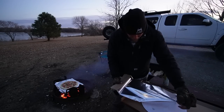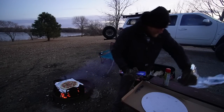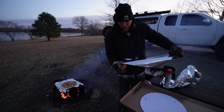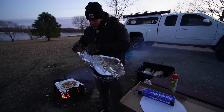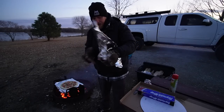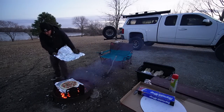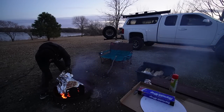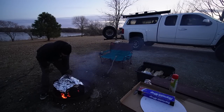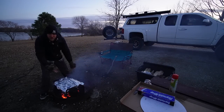Tent the top of it. Stop blowing away, dang. Hold this edge over a couple times, hopefully lock them together. Like so. And this is just gonna blow away in the wind, but just do that. It's not completely closed, but it should, in theory, hold some of that heat in there.